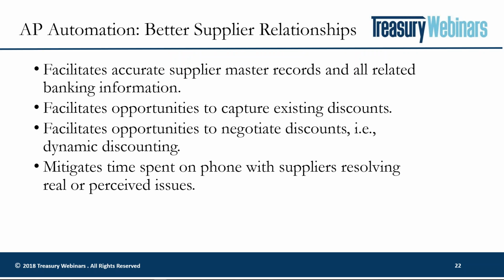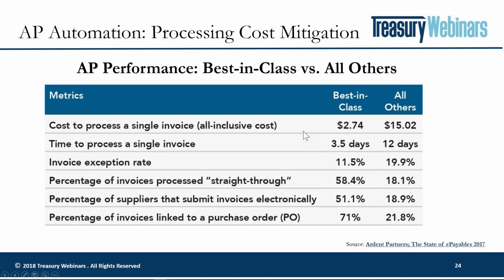This is a takeaway for folks on the webinar as well. Find out how much time each of your AP professionals spends on the phone with supplier issues, and then ask them what is causing the issue. How much of this time do you think could be mitigated just by having the same information on both sides? I think you'll be shocked when you have that conversation.